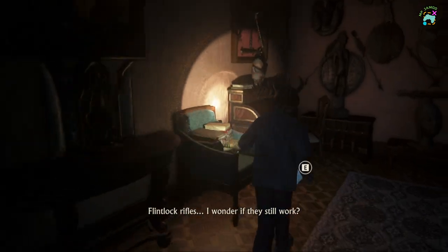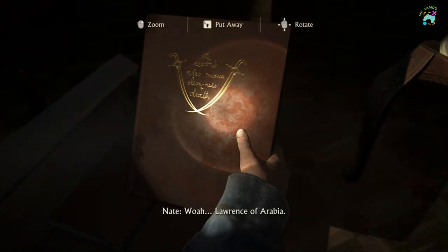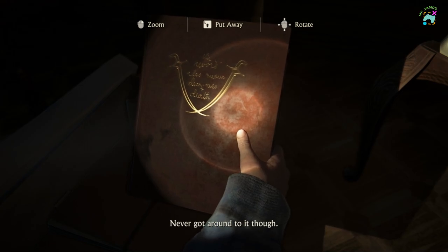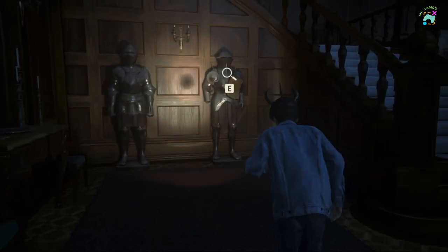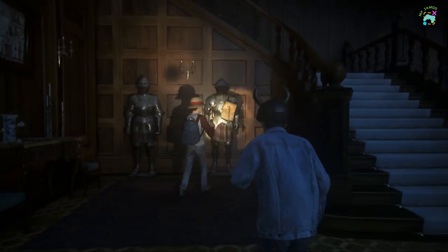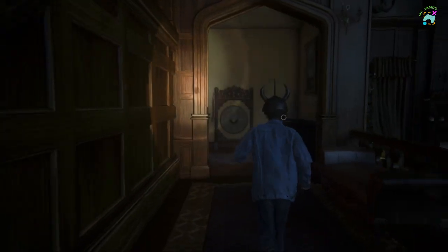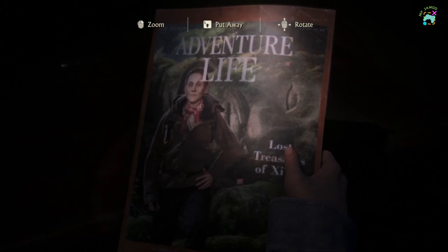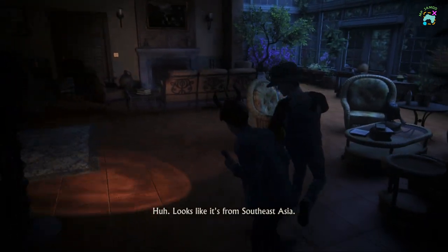Flintlock rifles. I wonder if they still work. Whoa. Lawrence of Arabia. Always wanted to see that flick. Never got around to it, though. Jousting armor. Looks French. Going it alone. A dragon gun. Huh. Looks like it's from Southeast Asia. Nice.